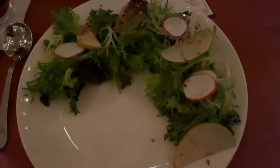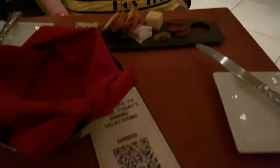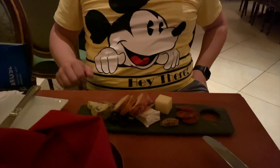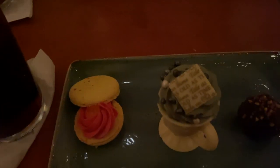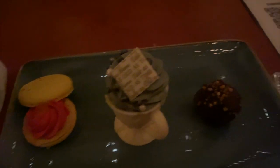So this is the entree that I got. I got the fresh salad. I just got no dressing because I'm weird. And you got the cheese and meat platter. So our meal came in. So I got the filet mignon and then Christian got the, what was it again? Tenderloin. The tenderloin, yeah. So we got our desserts. Christian's already eating. I didn't know I had to wait. It's fine. So this is the raspberry macaroon, the gray stuff, and the chocolate truffle.